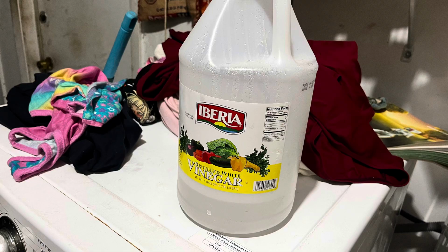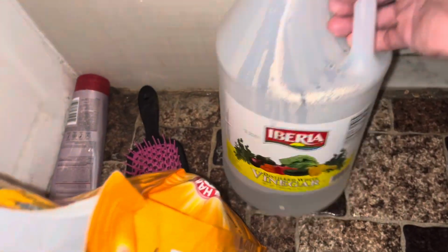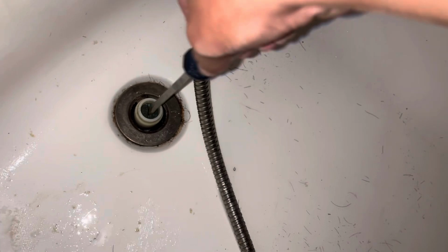This is where we keep the white vinegar on top. It's in the garage, but it's already in the bathroom. Another thing I should mention, this is a real quick cleaning because I wasn't sure if mom was going to shower in the morning or not.